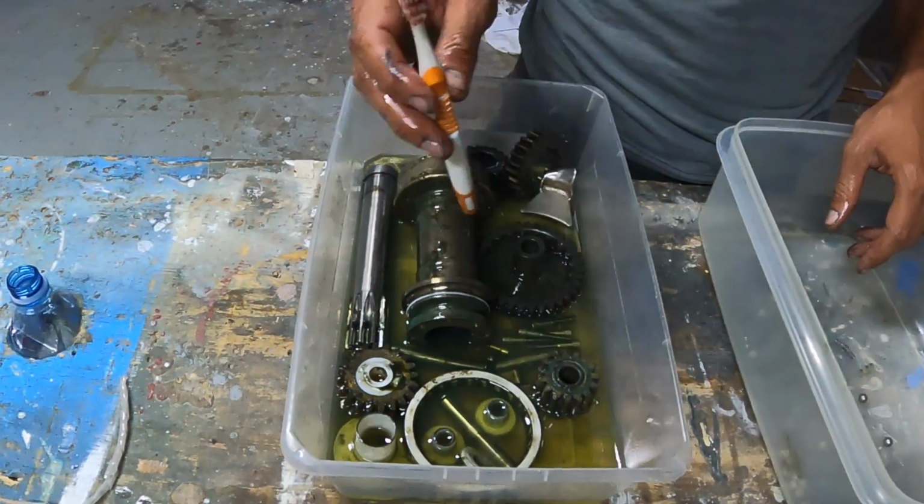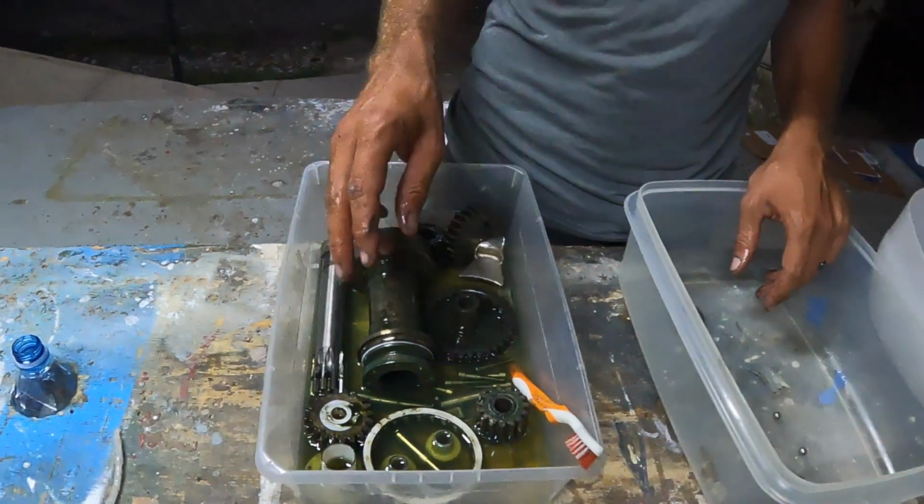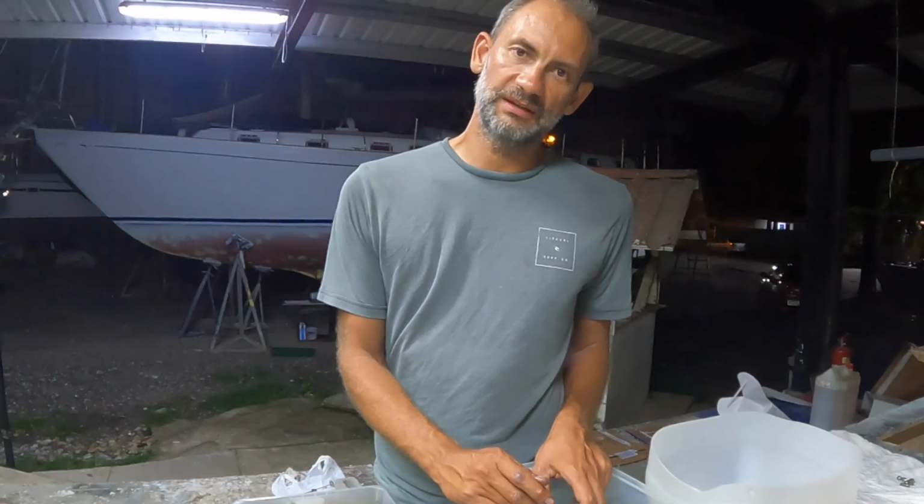Then I just clean every part with a toothbrush. After that, I dry it a little bit to get most of the diesel off. Then I wash it in hot soapy water, just to get the diesel completely removed. Otherwise the diesel will dissolve the new grease. After the soapy water wash, I dry it with a cloth, and then it's ready to be re-greased and assembled again.